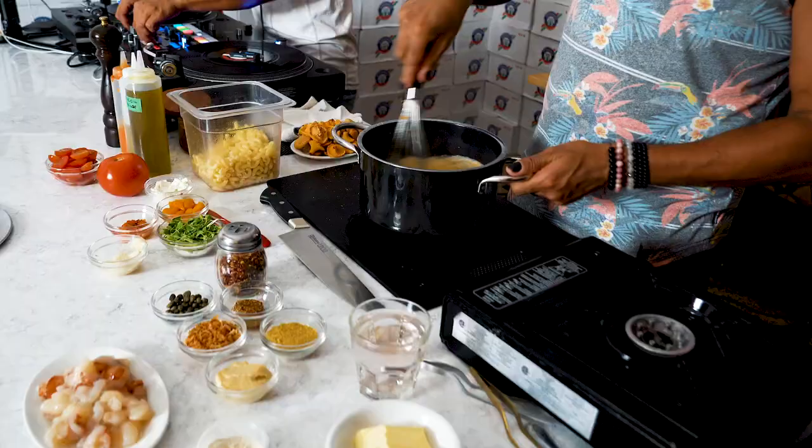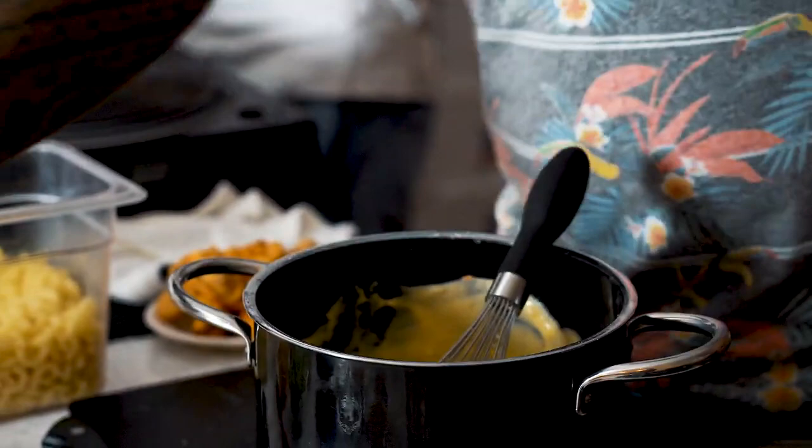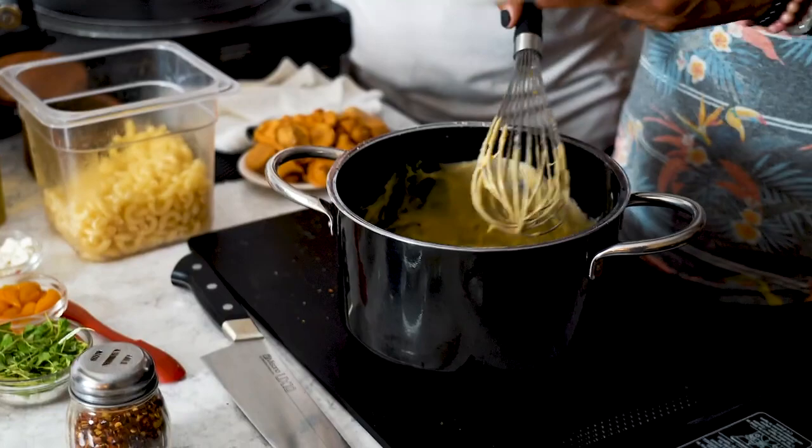No smoke and mirrors here, folks. This is cheese sauce in front of your eyes. Con, you know what we do now? Lobster going in. Gonna poach it in the sauce. Residual heat. Nice cheese sauce. So garlic powder, onion powder, good amount of salt, white pepper, oregano, chili flake, ginger, garlic.